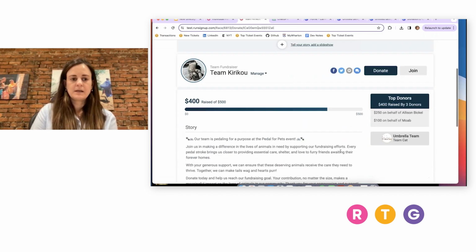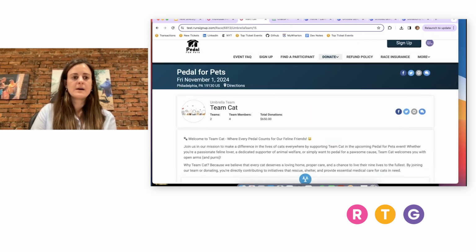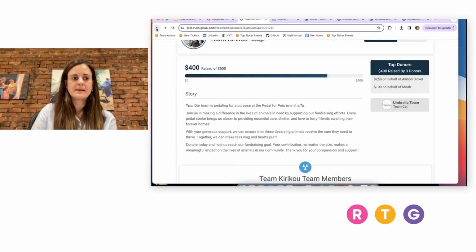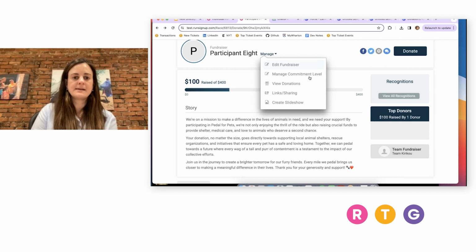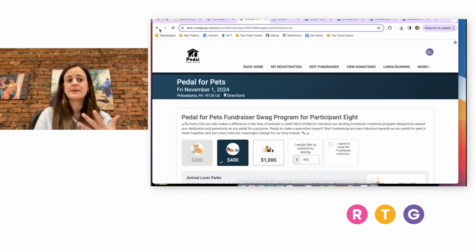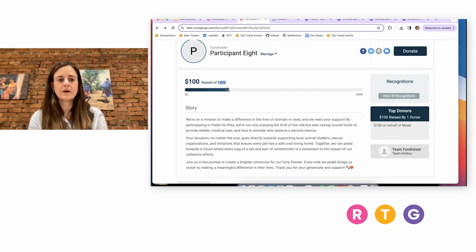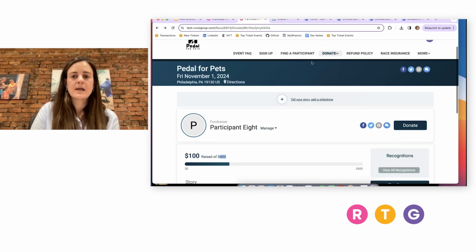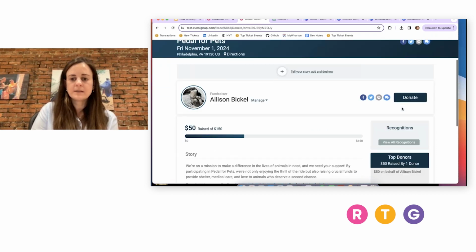But if we go to the team, we can see here the umbrella team. So we've got our description. We see the amount coming in there now because I'm part of Team Cat here. I'm able to come in here and manage my commitment level, so I can decide to raise even more money. But you'll see here that my commitment level has now become my fundraising goal. So it's automatically updating from the first step where I committed to $150 to now $400. And then I want to quickly go on to this other page.